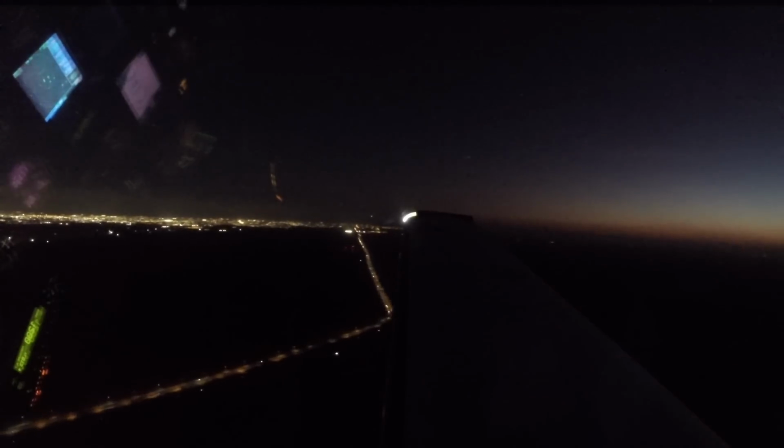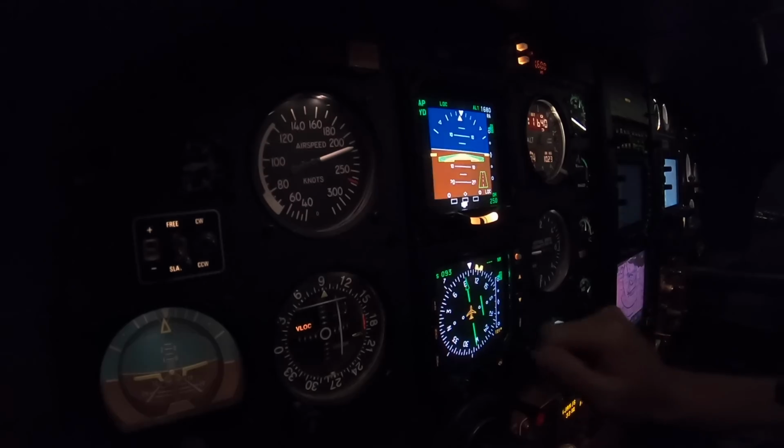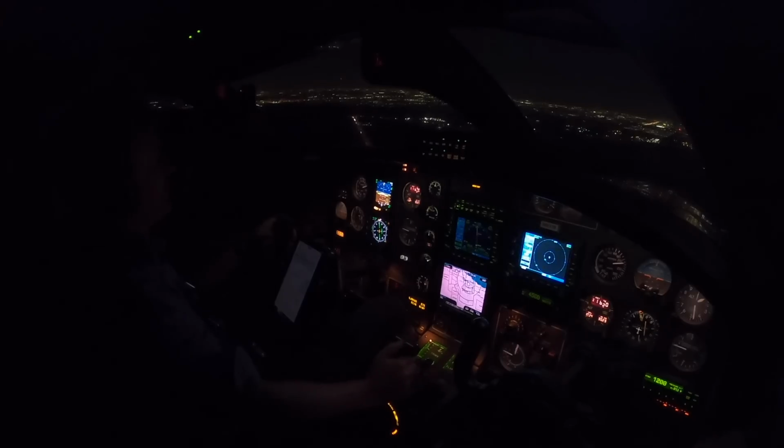Opa-locka Tower, good evening, November 851 Tango Bravo on the ILS 9 left. TBM 851 Tango Bravo, Opa-locka Tower, good evening. Runway 9 left, cleared to land. Cleared to land, 9 left. Thank you, 851 Tango Bravo.